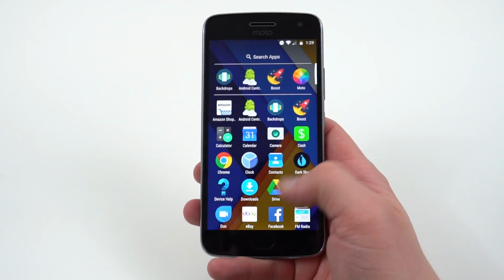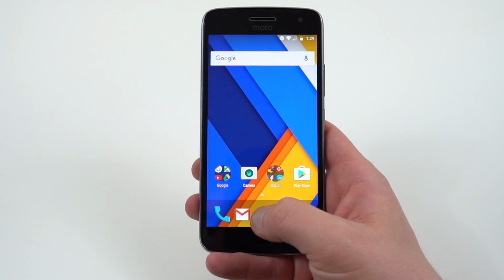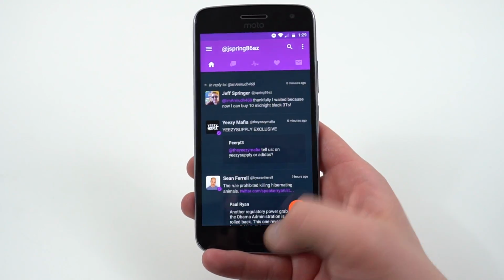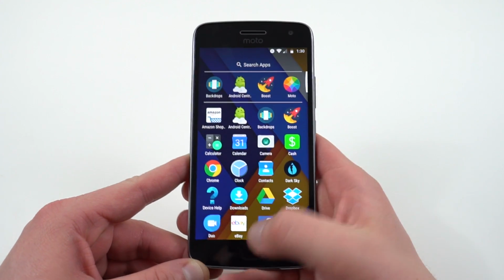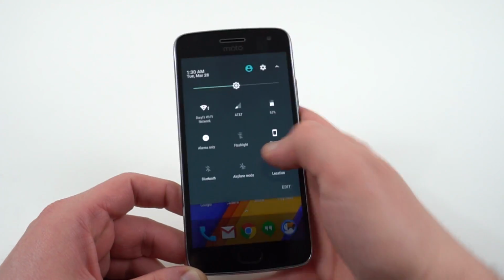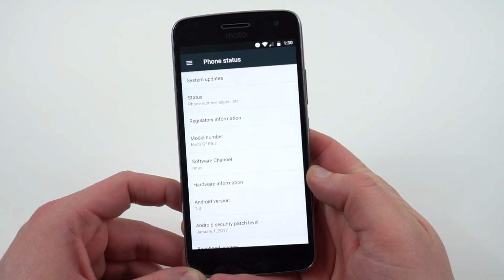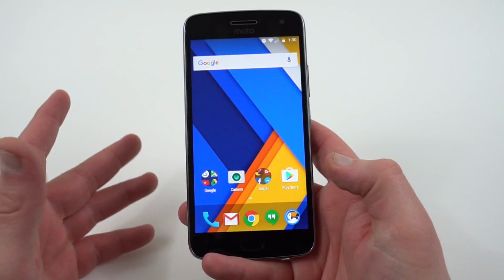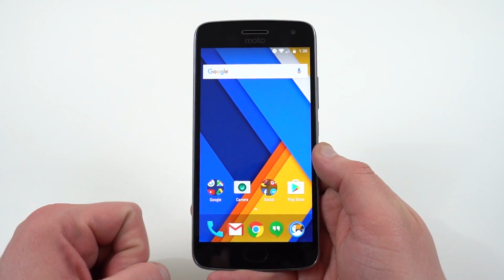The performance overall is where the Moto G5 Plus really shines. This thing opens up apps super quickly. You're not going to have any lag on this phone. So far, the Motorola skin, as you can see, is basically running a very close to stock version of Android. The settings look pretty much untouched. As I showed in the original unboxing video, it is running Android 7.0. You've got the January security patch. Motorola should hopefully update this phone relatively regularly.